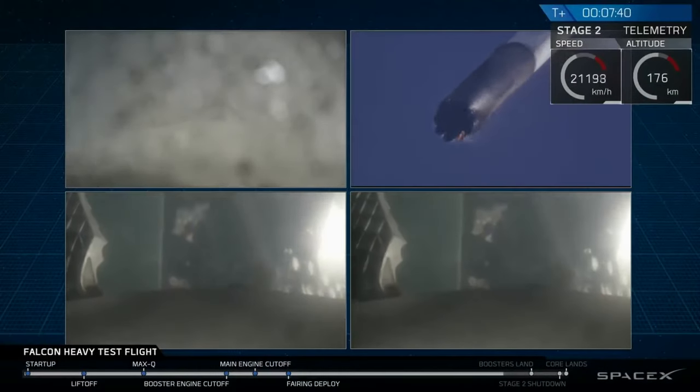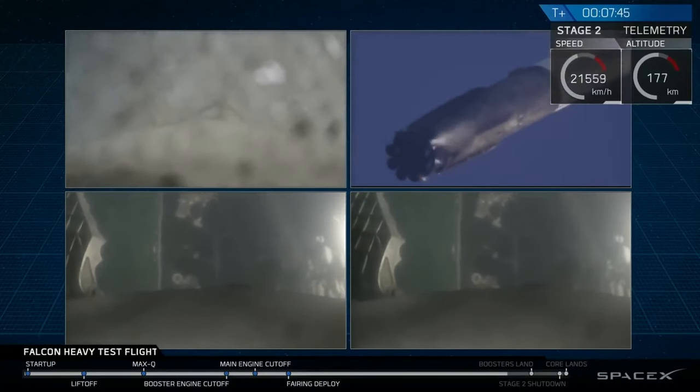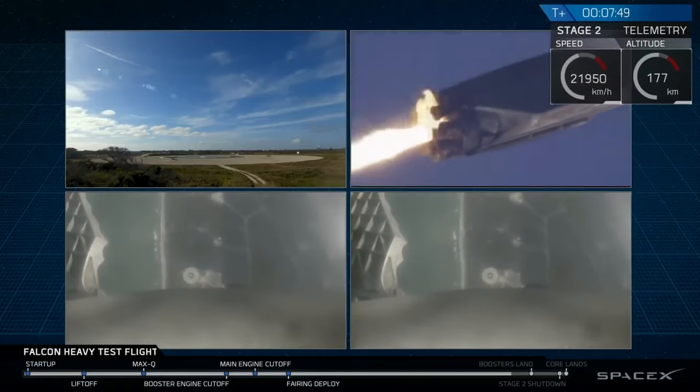Number 2. SpaceX lands 2 rocket boosters simultaneously after a Falcon Heavy rocket launch. Rocket technology sure has come a long way in the past several years.